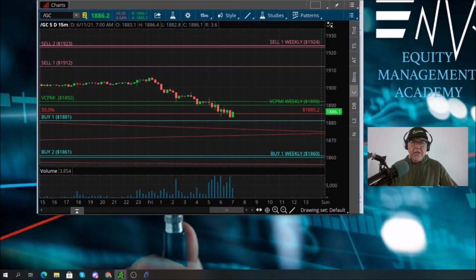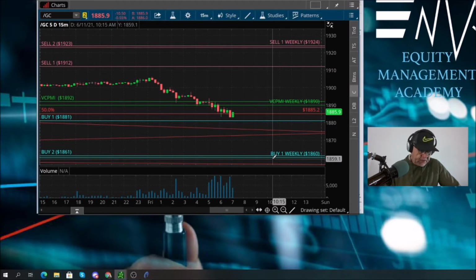And the only other place that we're looking at the harmonic relationship basically is in this buy one, buy two level of 1860.